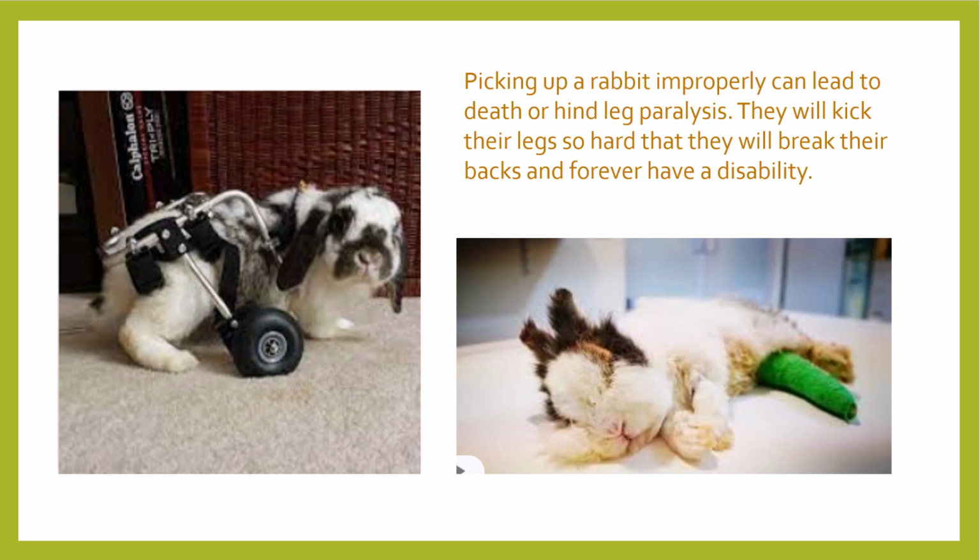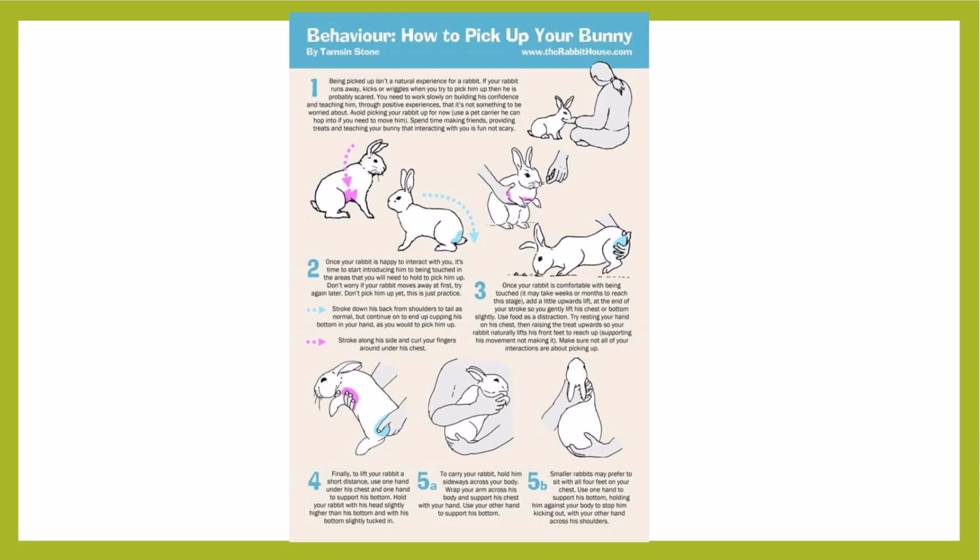We only handle them whenever we absolutely need to, when picking them up for, let's say, nail trims or a general health check. This is how you pick up your rabbit. So it's one hand under the armpit and one hand on their butt, and then straight to your chest so that they feel like they are stable and protected in the comfort of your body. We can show you how to do this at the rescue, and again, we only do this when necessary, since some will tolerate it, but most of the time they don't like it. They will kick, they will wiggle, and that can be very dangerous.